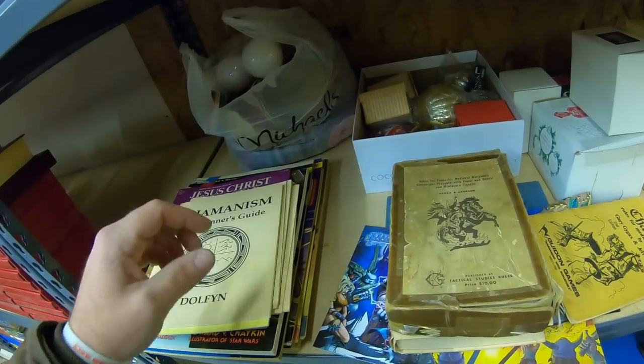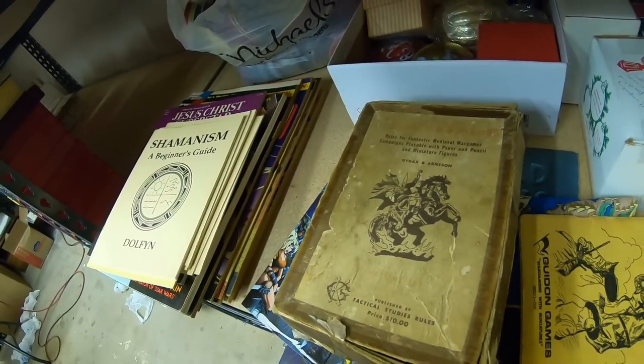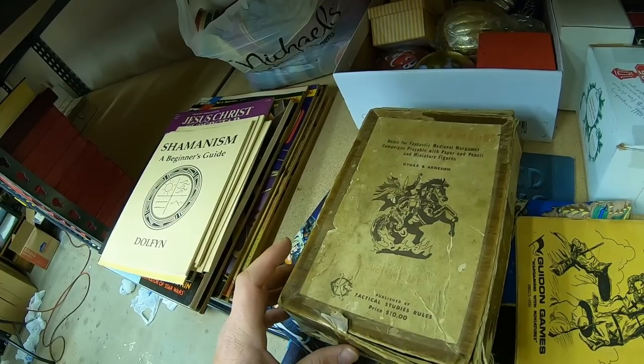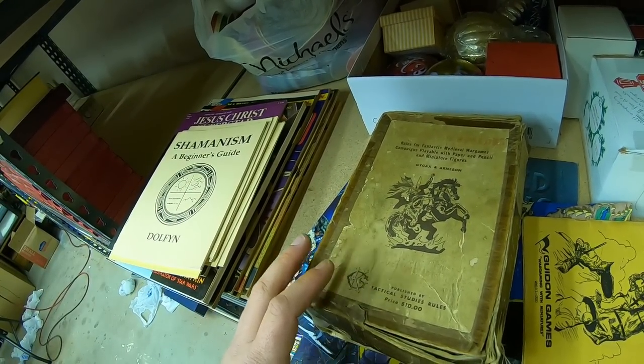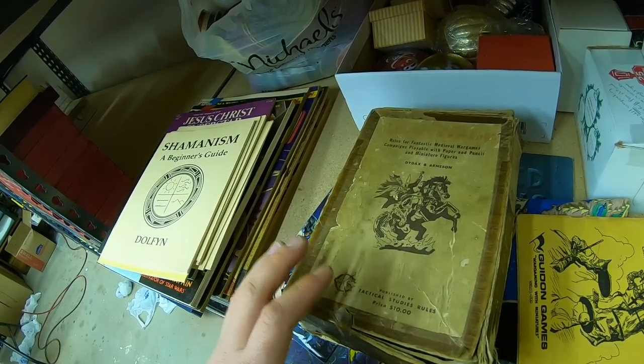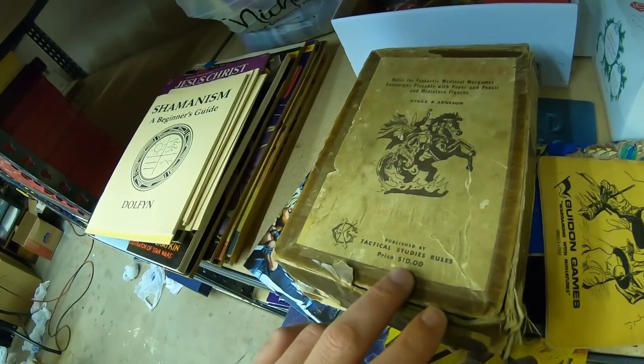Okay. This is something I wanted y'all to really see. Now this is the, I'm trying to think of what it's called. The wood grain box set of Dungeons and Dragons rule books. Okay. Price says $10 here.